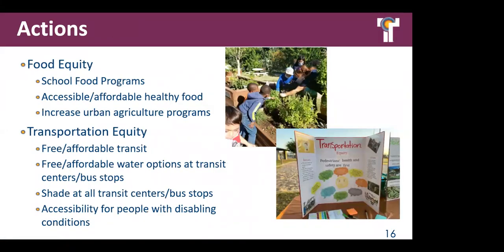For actions, youth expressed a desire to address equity issues around food and transportation. For food equity, youth want to see school food programs that lower the cost of school meals. They would also like to have composting and gardening sites on school campuses. For the larger Tempe community, youth want healthy food to be accessible and affordable across all income levels and increase urban agriculture programs. For transportation equity, youth want public transit to be affordable and accessible, that we continue to work on accessibility issues, and that the city provides shading and water at transit centers and bus stops.